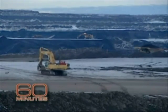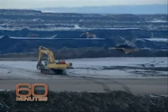Listen to Shell Canada Chief Clive Mather. We know there is much, much more there. The total estimates could be 2 trillion or even higher. 2 trillion? 2 trillion. That's the number with a T. This is a very, very big resource. Very big? That's 8 times the amount of reserves in Saudi Arabia.